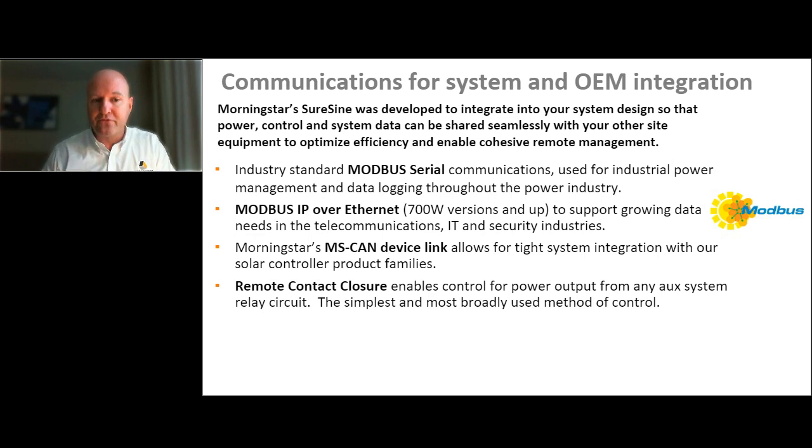As I mentioned before, Morningstar's MS-CAN link provides, again, very high reliability. It provides the speed, and it provides the multi-drop busing across the entire system that all of our products can communicate on. So not only can we turn the SureSine on and off, we can also get data from the device. We can synchronize it with other things that are happening in the system. And most importantly, gives us the ability to even provide firmware updates or other changes in the future. So those are all really important. And we see MS-CAN as being something that's going to be a really critical part of our entire portfolio going forward.